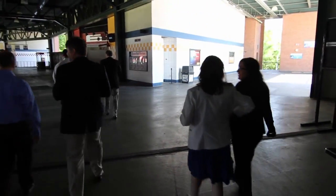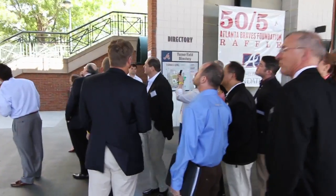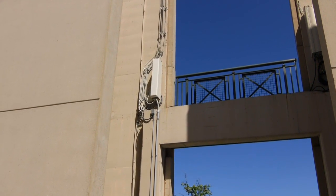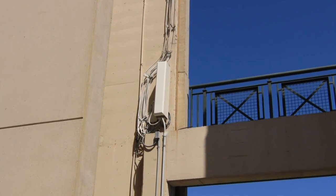And the other thing in the Wi-Fi space is you don't cover all the nooks and crannies of the park. You're really trying to cover the stationary seating areas. Supports both cellular and PCS, and I think there's 43 dBm per channel or per band.